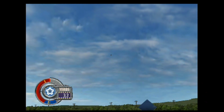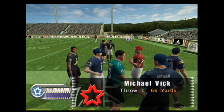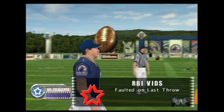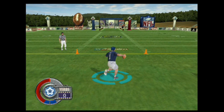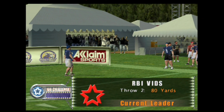Michael Vick with the release. Good throw here, and it ends up being 66 yards. Not a bad throw at all. It's always good to have a decent throw like this in the first round. That way you can go for it. And a great throw. If this stays in, it could be a record. It stays in, an awesome throw of 80 yards.